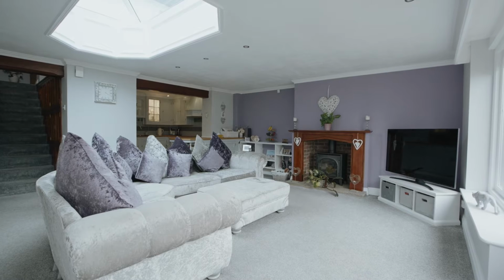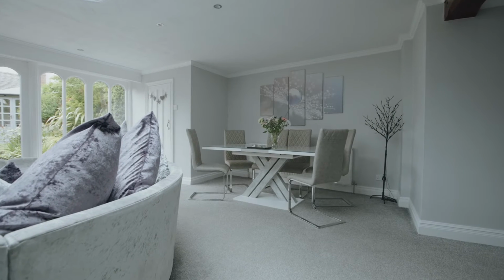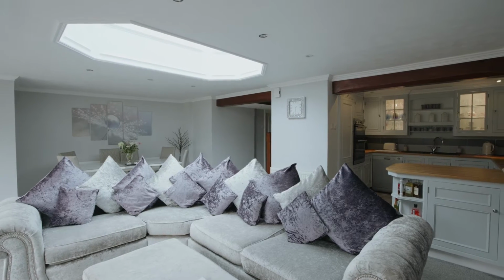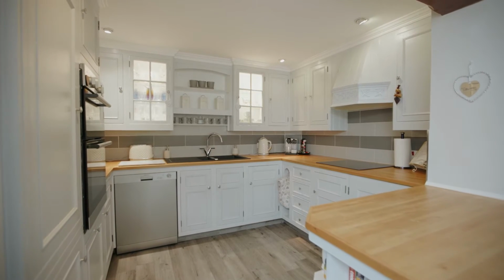Now, as we progress towards the back of the home, this is where for me the property really comes into its own. We've got this beautiful open plan space with a great flow that combines a reception area, a living area, a dining space and the family kitchen. So if you're the chef in your household, the great news is that that's no longer an isolated job. It can very much include any guests or the extended family.